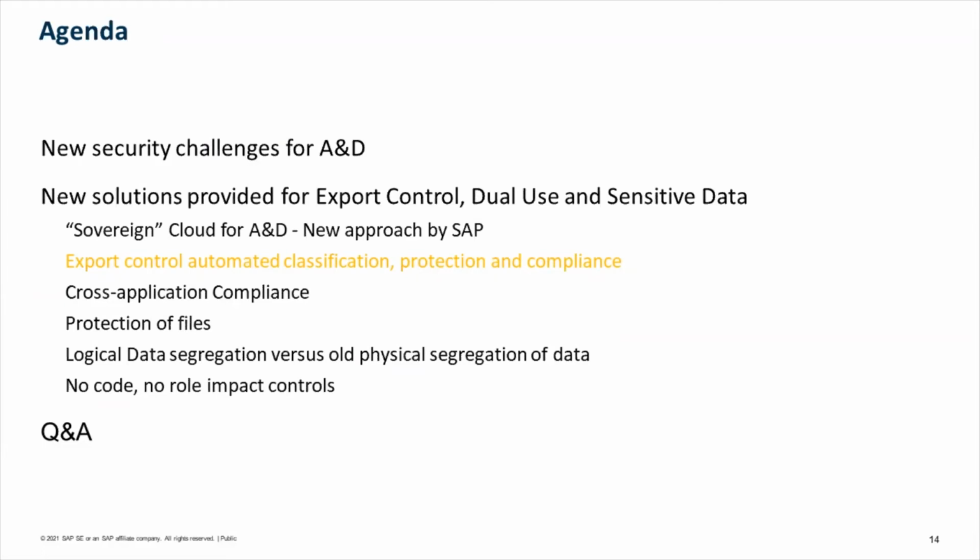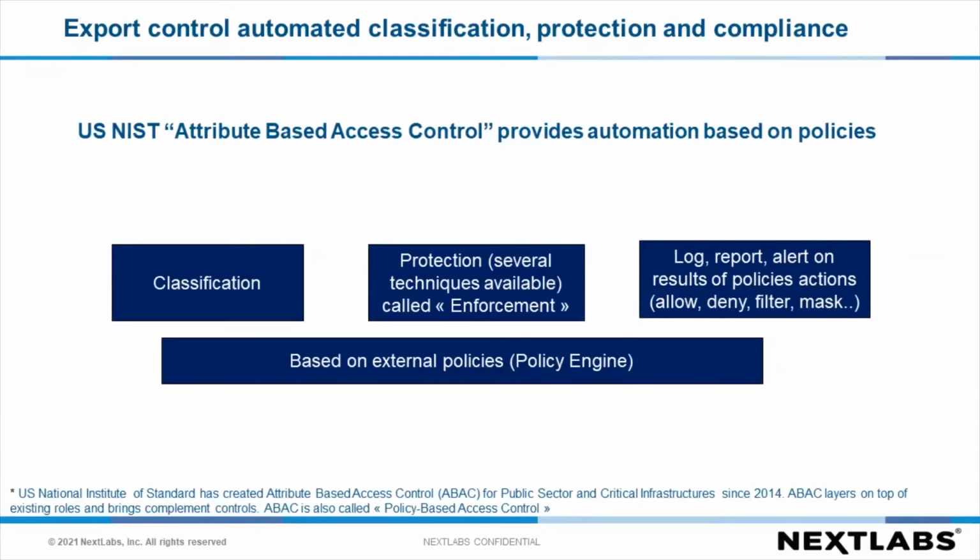Second innovation from SAP and NextApps, automate data protection and compliance. NextApps and SAP have been offering to many large A&D customers an automation platform based on the US National Institute of Standards ABAC framework. ABAC stands for Attribute-Based Access Control. This framework is based on external policies, which you see on the screen, horizontal policies, where you define your export control, cyber, data segregation policies in natural language. And those will be applying to both classification, protection, and log reporting, alerting, auditing purposes. So the same policies will apply all along the life cycle of classification, protection, reporting.